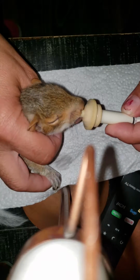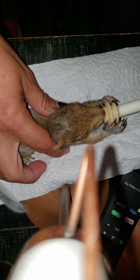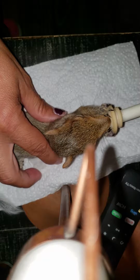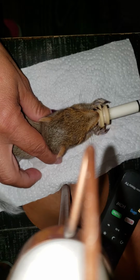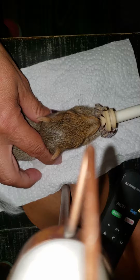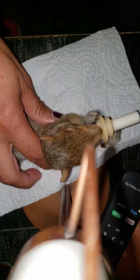So it's feeding time. He's 5 weeks old now. He's eating a lot. He gets very frustrated very, very quickly if he doesn't get enough milk. He's drinking 6 to 7 cc's. That's a couple of these syringes. And nuts are going to be his next best friend.